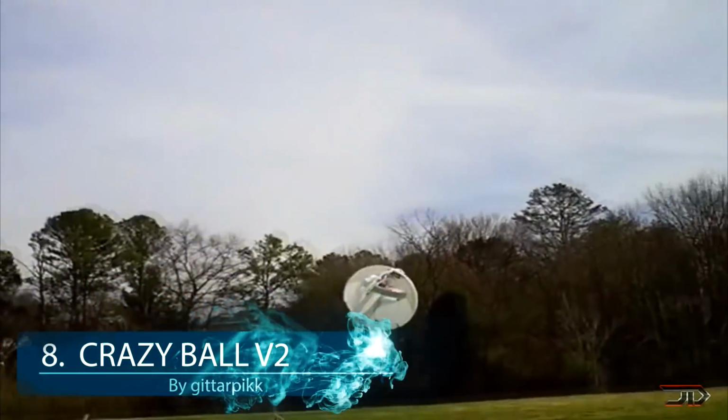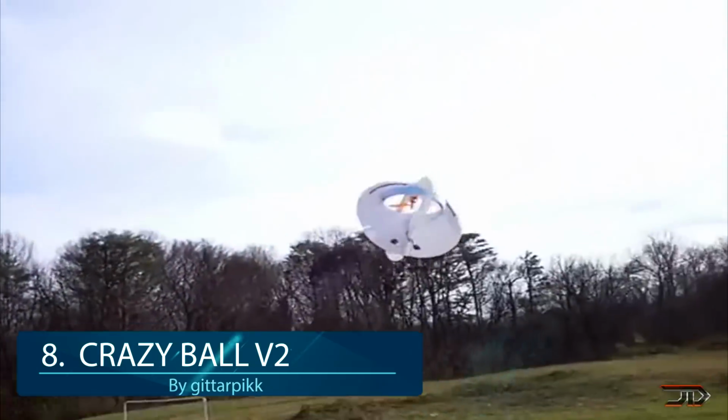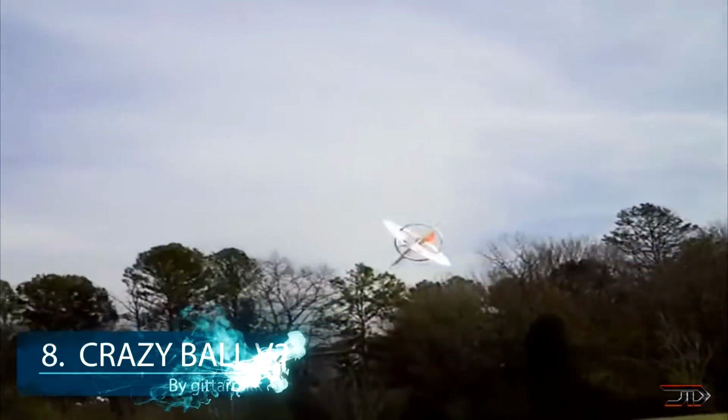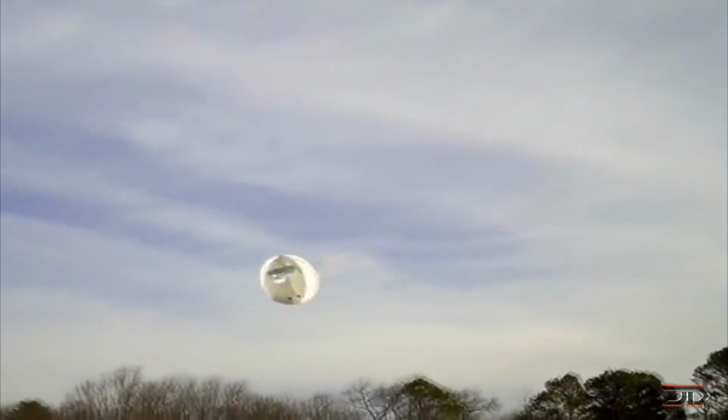At number 8, the CrazyBall V2. Is it a drone, a kite, or an RC airplane? Well, it might be all three of these things, and this is one of the more unique crafts out there. The ball can change its flight mode so it can hover or glide precariously through the sky.